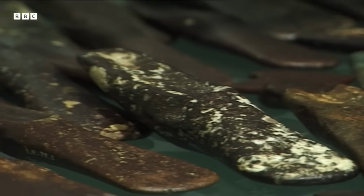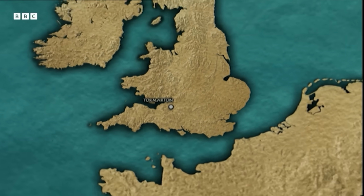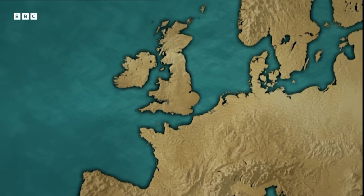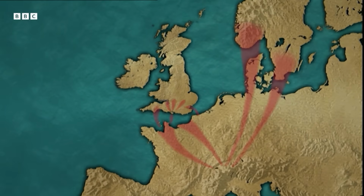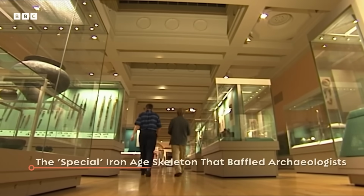So the people in Tormarton weren't living in isolation. They were part of a vast trade network that spread across Europe, a network that supplied scrap bronze to be reworked into fighting weapons. I went to see the British Museum's Iron Age curator, J.D. Hill.